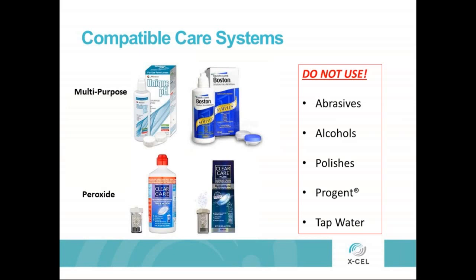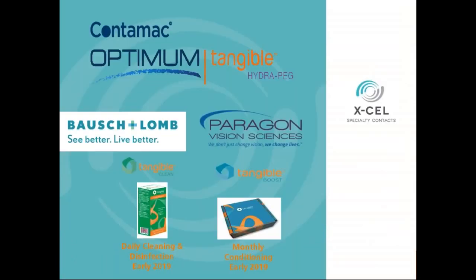As far as care systems, the unique Menicon PeroxiClear system and the Boston Simplus system are both multi-purpose solutions that are approved for use with Tangible Hydra-PEG, and peroxide systems, the Clear Care and the Clear Care with Hydrolide, are also approved. Things not to use with lenses that have Tangible Hydra-PEG on them are abrasives, alcohols, polishes, Progent, or tap water. And indeed, if anybody has to take a lens out and rinse it during the day, absolutely they should be doing that with saline and, of course, not tap water.